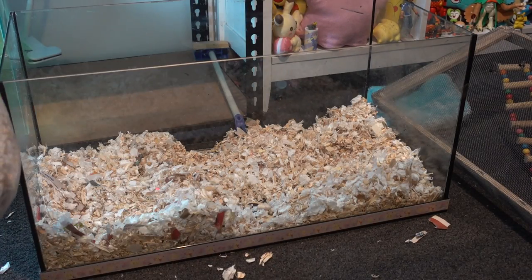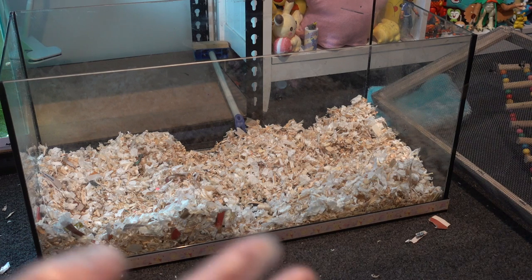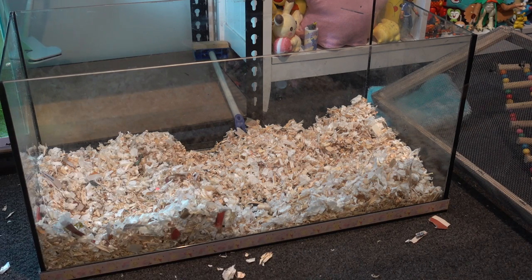But you don't really want to clean it too much because it still has to smell like them. You gotta clean your cages, but you also don't want to over-clean your cages because they also want it to still smell like them, and it can stress them out if you do clean it too much.